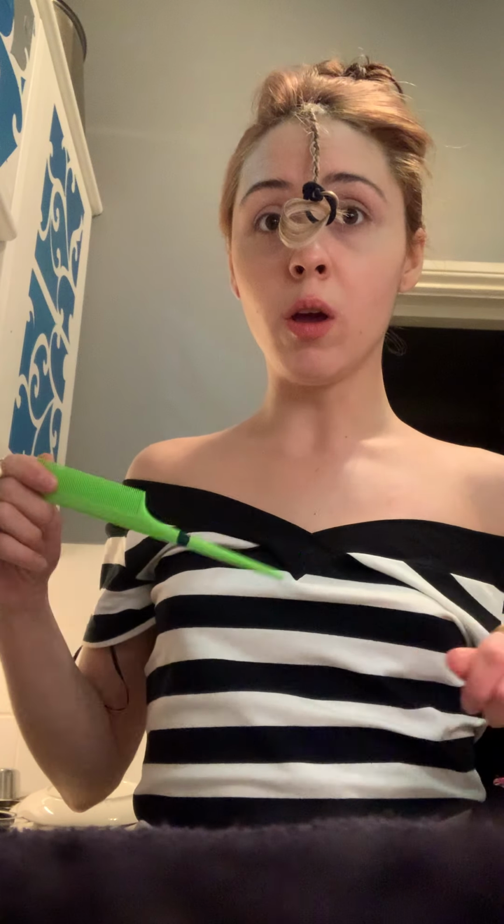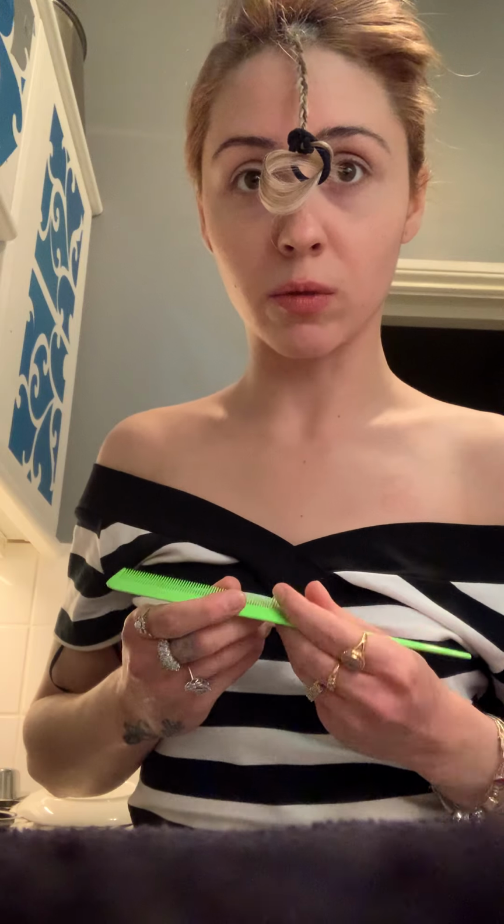Last time I used a pintail comb. A pintail comb has a metal end. Be careful what kind of chemicals you use, because chemicals can corrode a pintail comb. So be careful if you're using that when doing new colours and chemical treatments.